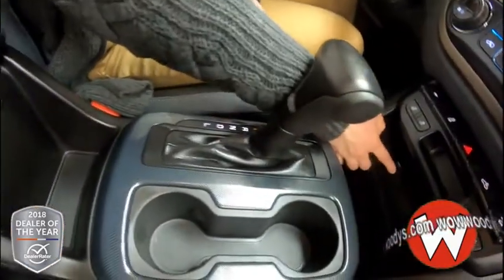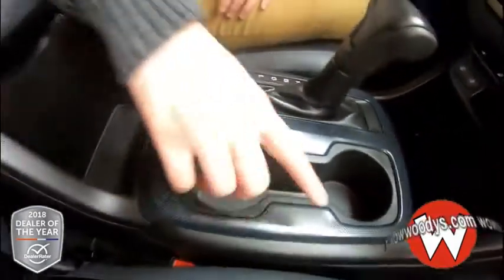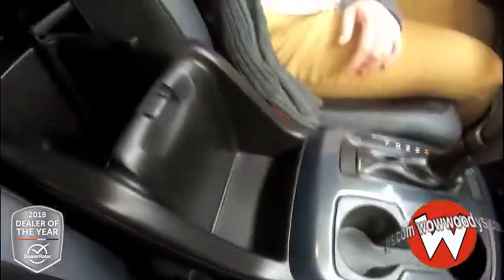So you have a media hub right here with a USB port, aux port, and a 12-volt. Two cup holders in the middle. Like this design. It's really nice and modern. And then you have your giant center console with a USB port. Looking up, you have OnStar, which is subscribable. And let's take a look at the back.